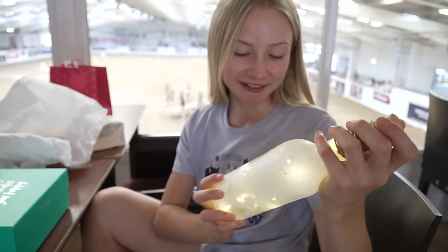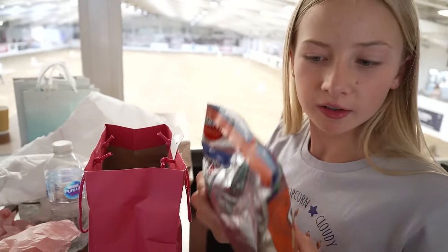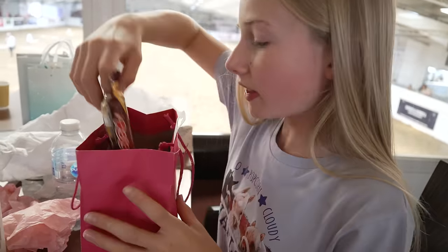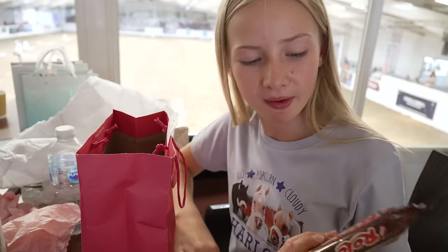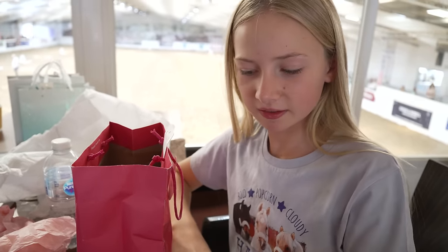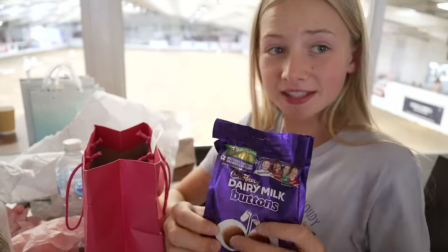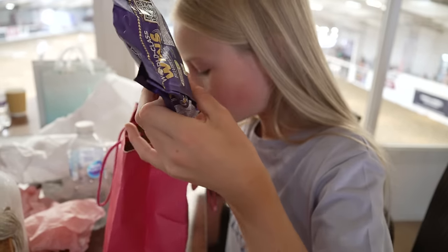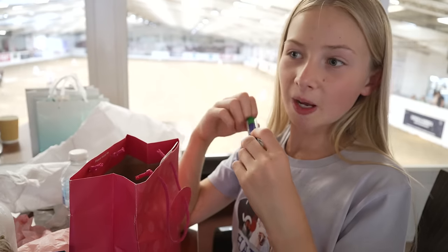That is amazing. Oh my gosh, there's popcorn. It's the toffee popcorn as well, my favorite popcorn. And there's Rolos. These are my favourite chocolates. I love Rolos. We've got some Dairy Milk buttons. Oh, there's some polos as well. Popcorn can have them today, after, because I still want to hype them up.